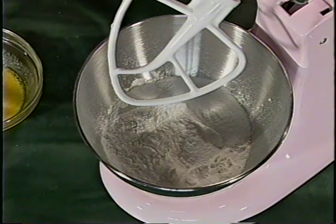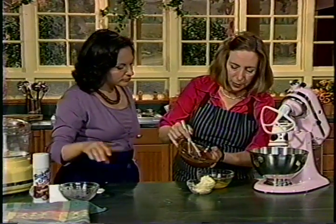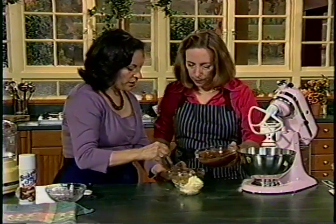And now that it's cooled down somewhat, we're going to use 1/4 of this mixture to add to the egg yolks. Now why do you do that? I can whisk this while you pour. Why do we do this?